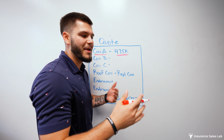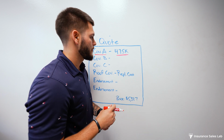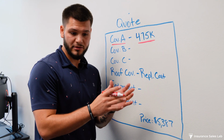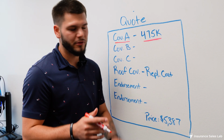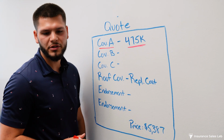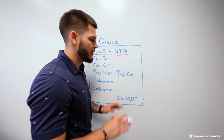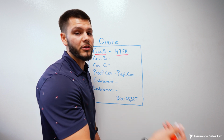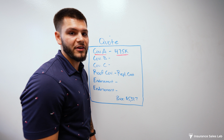You want to make it engaging. Do some back and forth with the prospect. So you say, "Hey, see this line that I'm pointing out? What's the number you see?" That way you know that they're paying attention. So what number do you see next to coverage A, the dwelling amount? "I see $475,000." "Perfect. That's how much we're going to cover the home. So if it burns down, we'll rebuild it for up to $475,000."